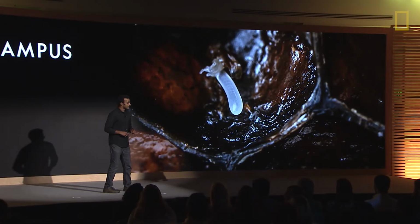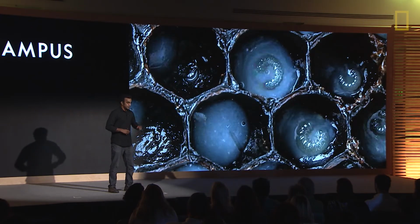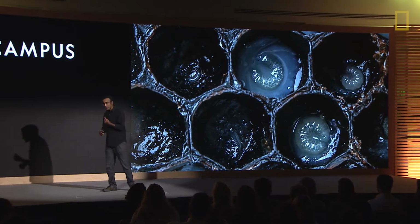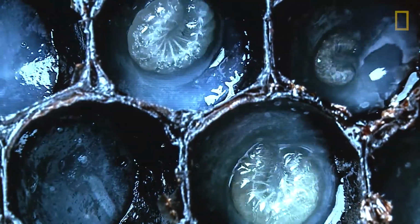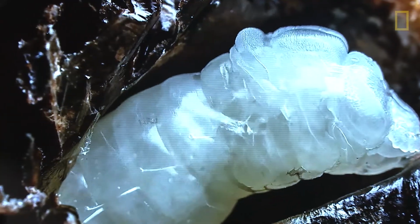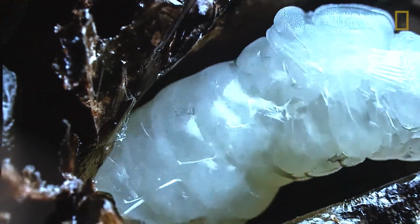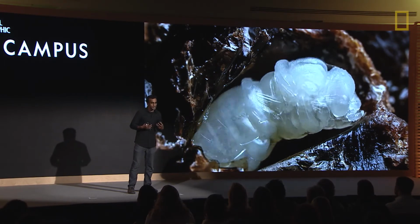This is a bee egg as it's hatching into a larva. Those larvae then swim around their little chambers, their brood cells, feeding on this baby food that other bees secrete for them. This is the pupation process. This is where the larva turns into a pupa. Its legs and its head start to separate.